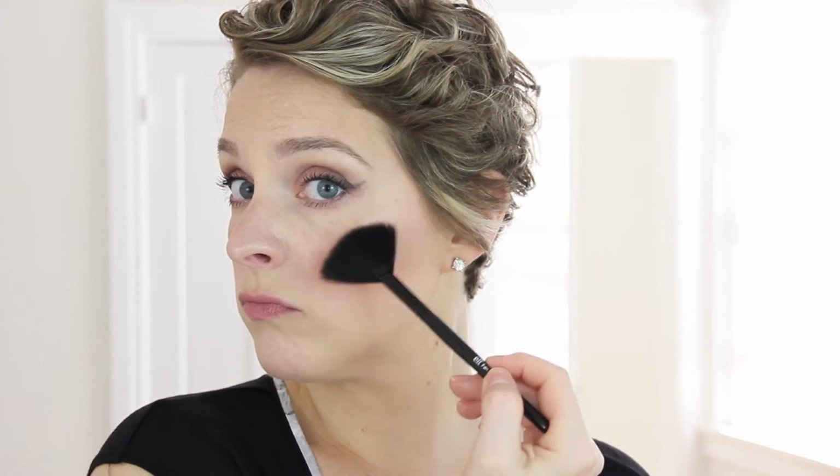This is truly a perfect shade for everyone. Although this is an expensive product and I tend to try to go for more budget-friendly items, this is more of an investment and you don't need a lot. I actually use a fan brush to apply this, and you can just lightly tap it, the tiniest amount, and you just fan that on. That's all you need, and you get this beautiful glow. It's gorgeous. Might as well put some more on. You just can't have enough highlighter.